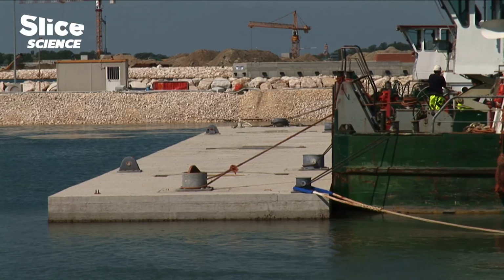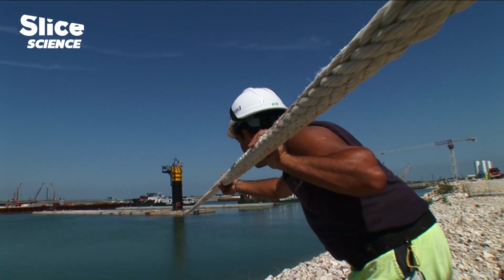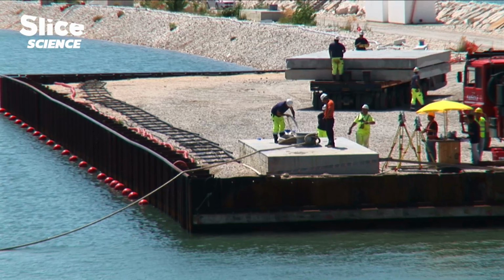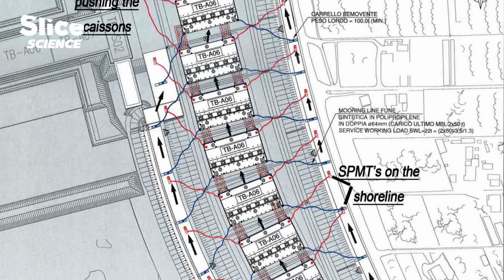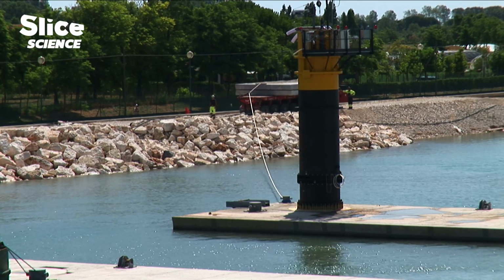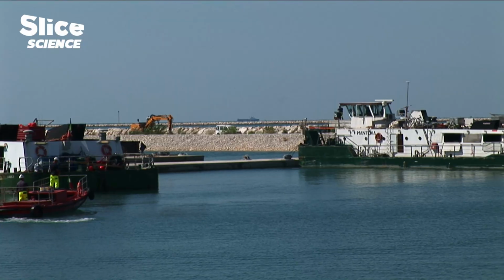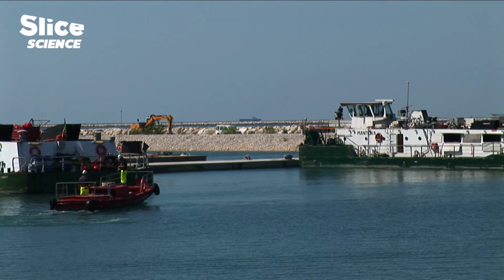Though the caissons were secure, every safety precaution was taken to make sure nothing went wrong. Special propylene axle lines were fixed to the special transport trailers parked along either side of the shoreline. They crawled along with the slowly moving caissons. The heaviest lift of Italian history had begun.